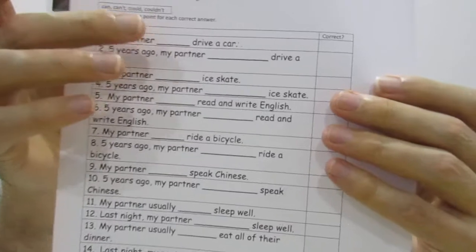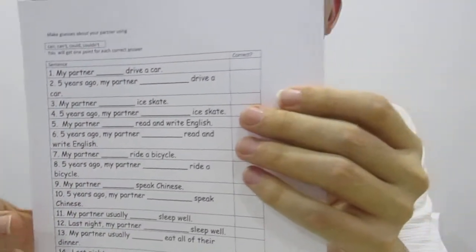Actually, these sentences aren't great. Sorry, this is an old worksheet. You fill it out for yourself. You also fill it out for your partner. Then you read out the answers to your partner, and you get 1 point for every time you correctly guessed what your partner's answers are.